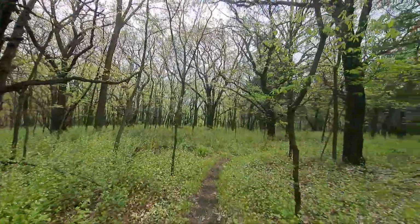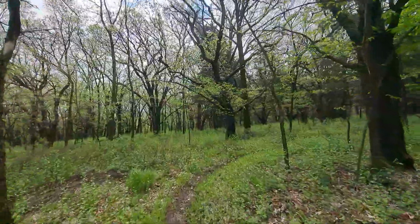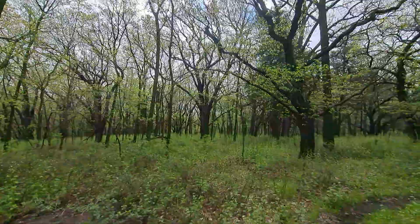Unlike the Bur Oak, for example, it already has what it needs. And that's why that particular species is a little larger compared to some of the other trees in here.